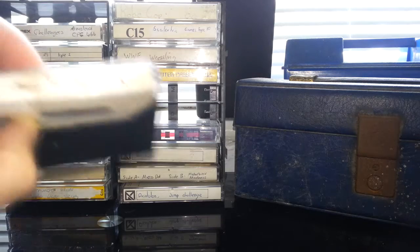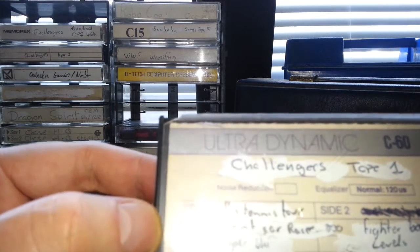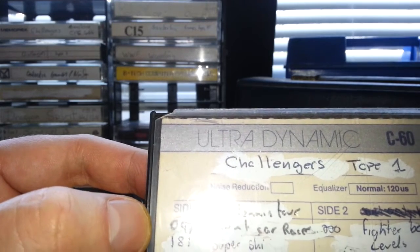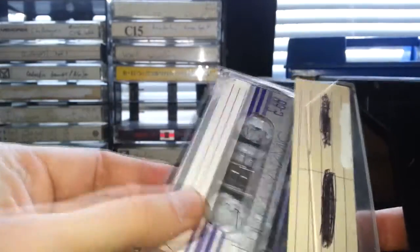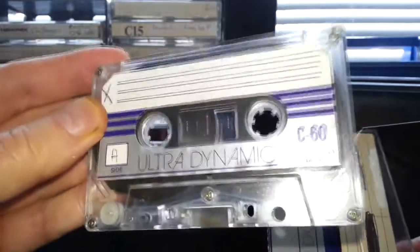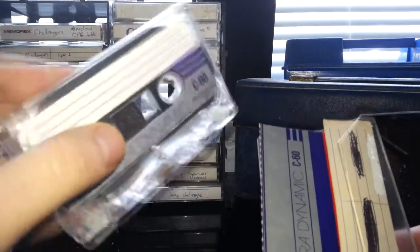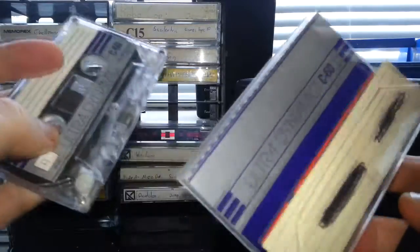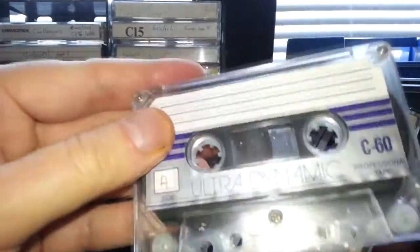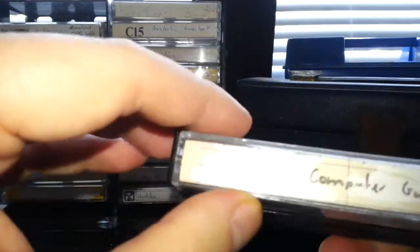So, Computer Games 1. Let's have a look what's been backed up here. Challengers Tape 1: Pro Tennis Tour, Stunt Car Racer, Super Ski, Fighter Bomber, and Fighter Bomber Level 1. I think I remember this pack, the Challengers pack. Oh, look at that for a cassette. That definitely screams 1980s. Ultra Dynamic C60. It looks in pretty good condition actually. Obviously the cover has been written on, but at least it's got the original cover. It really screams 1980s, the old black cassette case. So that's Computer Games 1.